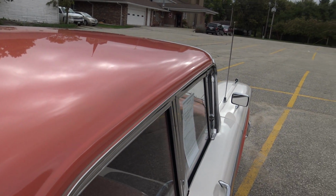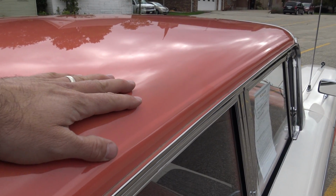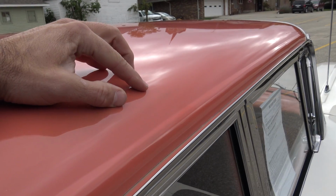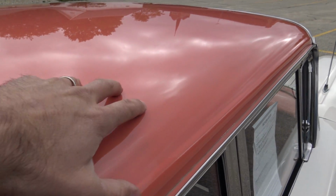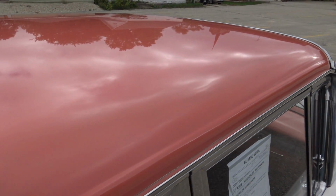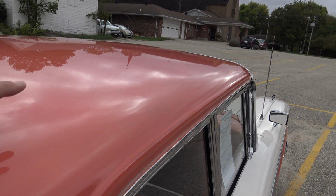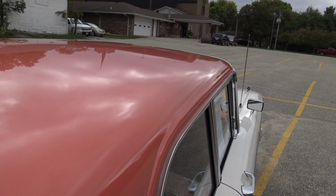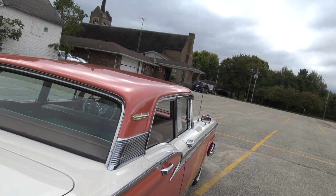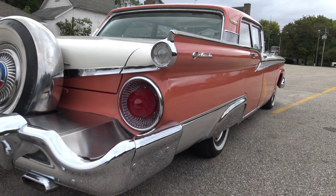If we look, this tells me I think this is original paint. If we look really close, you can tell that this paint's been buffed enough where it's just starting to marble a little bit. If you get it in the right light, just along this side right here, maybe 3-4 inches in, you can see just a little bit of primer maybe showing through. It looks like it's just a little thin there. So that tells me that's original paint. And all the trim is original too. It's in great shape for being 60 years old.